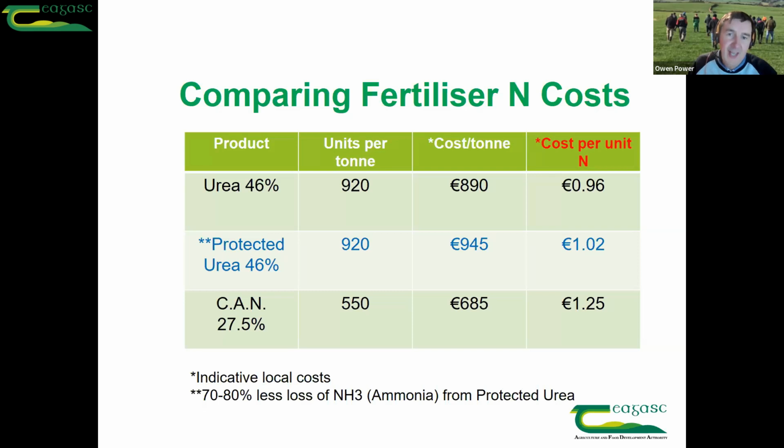When you compare to CAN, CAN is €1.25. So CAN is still 25% more expensive than the ureas and the protected ureas. And also, for obvious reasons, protected urea has other benefits from an environmental point of view and lower losses, such as ammonia. So Richie, that's my last slide on it.